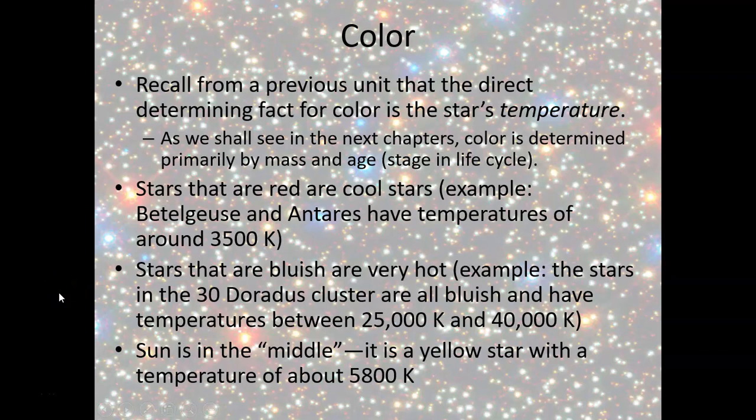In today's video, we primarily want to address what a star's color can tell us about the star, about stellar populations, and lots of other things, as you'll soon see. You can remember from the Light and Matter unit, in fact a lab that we did in the Light and Matter unit, that you can directly determine a star's temperature because of its color.